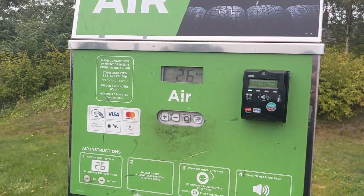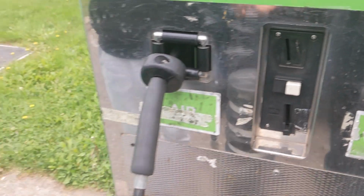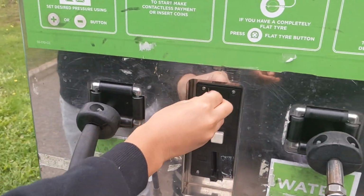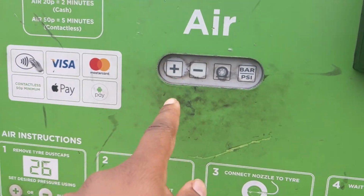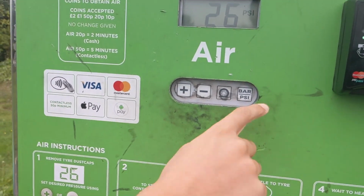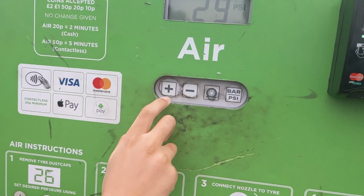But we're just detouring to put some air in the tires, and I thought this would be a lovely bonding session for my son and I, where I'm going to show him how I put air in the tires. So we're going to use the air, and then we're going to put 20p in. Do you want to put 20p in? Yeah, okay, go on then. That's it. And then we're going to change that to 29. See the plus sign? Change it to, yep, there we go. Alright.